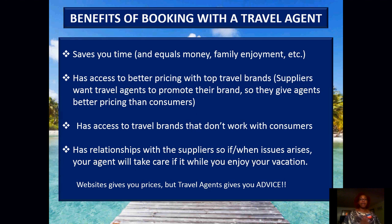And it says that the benefits of booking with travel agents: it saves you time, which equals money and family enjoyment. Of course, you guys know that, because when we save time, we save money, and we're able to spend a lot of time with our families. Booking with a travel agent gives access to better pricing with top travel brands. Suppliers want travel agents to promote their brands, so they give agents better pricing than consumers, which is great. That's the access that we have, guys.